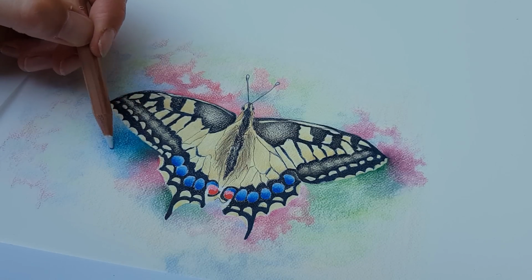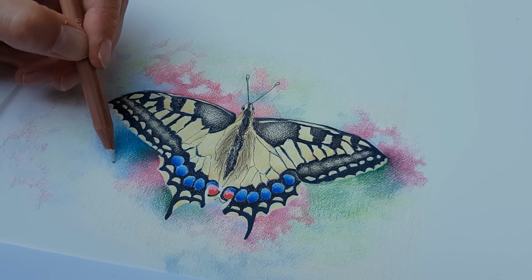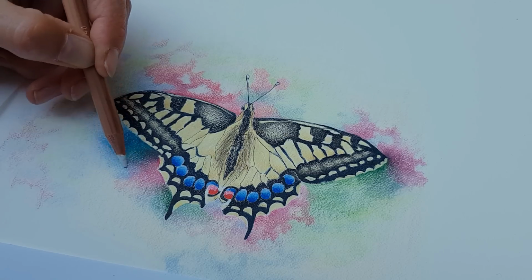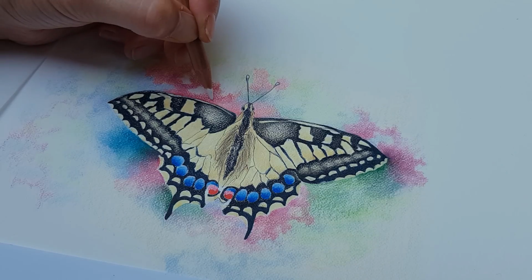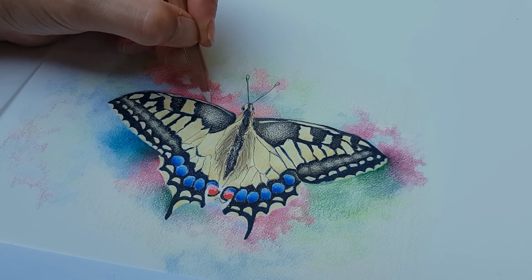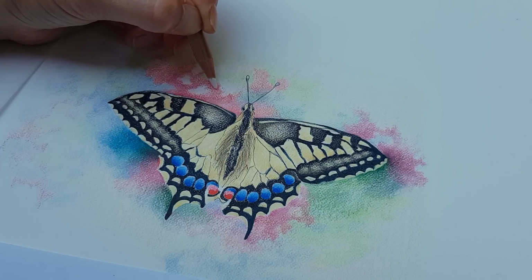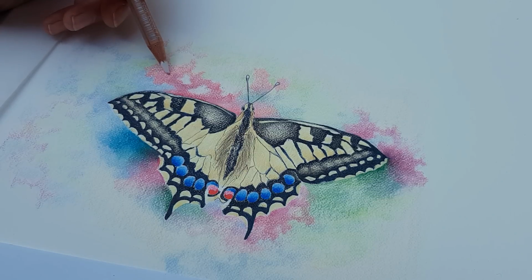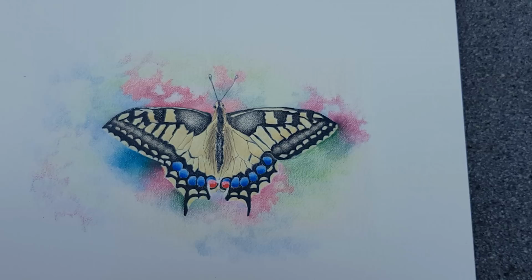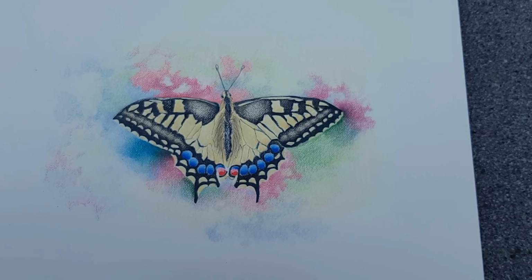And of course I want this butterfly to be the star of the show, and although I love backgrounds, I don't want to overdo things. Keep things balanced. So I'll take a step back now and continue later.